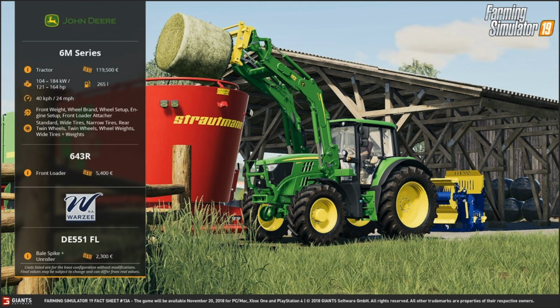So it is smaller. It is a smaller tractor, but it's, I mean, a pretty good sized tractor. It's beautiful. Oh my gosh, it looks great. Check this out though. This is so cool. Front weight, wheel brand, wheel setup, engine setup, front loader attacher. And I'm trying to see, I don't think that this specific version has a 3-point attach on the front. I'm looking, I can't really make it out, but I don't think that it does.